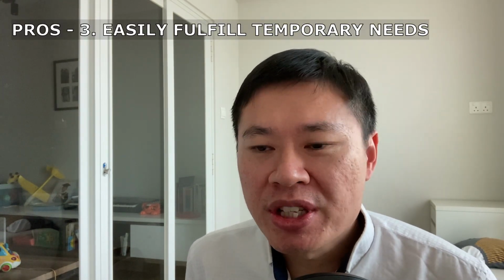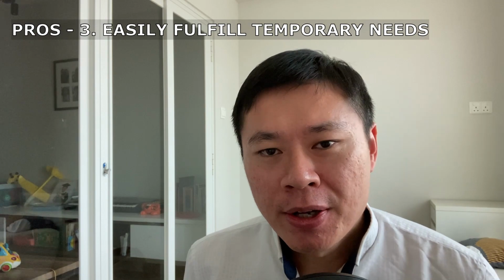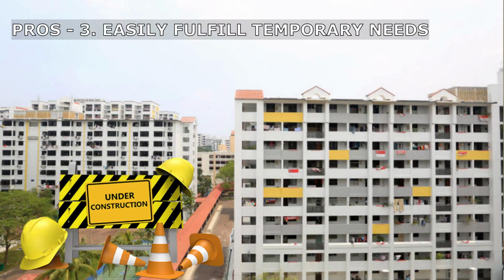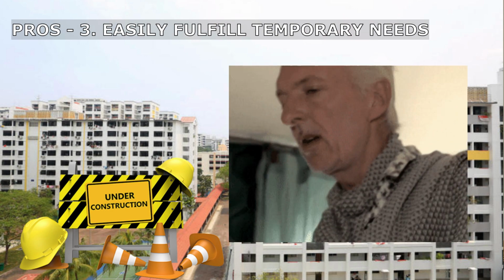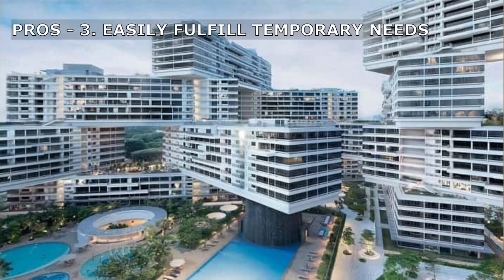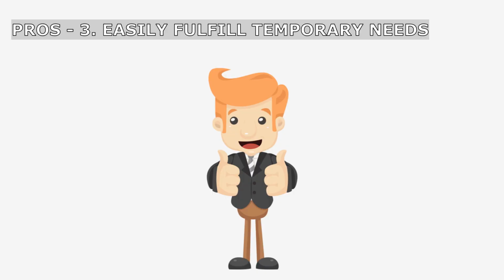The third pro is that you can actually fulfill temporary needs very easily when you rent. Now, for example, the HDB you are staying in, there is a major construction coming up in a neighbor plot. There's a BTO building. It's going to take a few years. You do know there's going to be a lot of noise, correct? So what if you decide to move, you rent out your HDB and you rent a condo? You can actually avoid the whole construction noise.